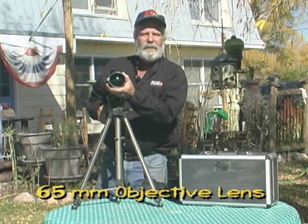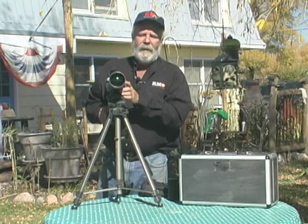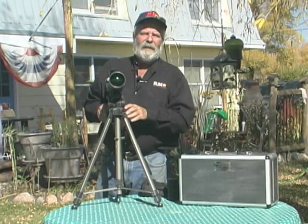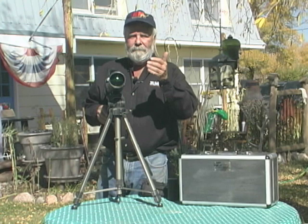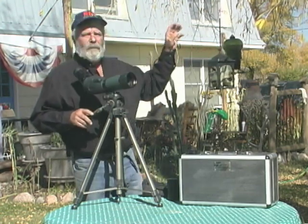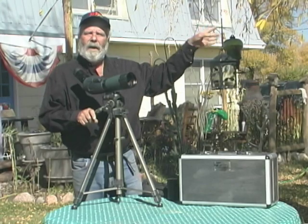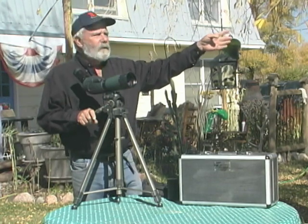Now, I'm not going to mention any names, but a lot of the other competitors out there in this particular field have a 50 millimeter lens, which means it's very difficult, especially in low light conditions, to gather a lot of light. We're located up here in the high mountains of Colorado, and close by to us is W Mountain. W like for Western State College. It is the largest collegiate insignia on a mountain anywhere in the world. You can see it with your naked eye from all over town.